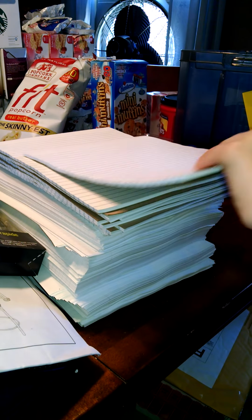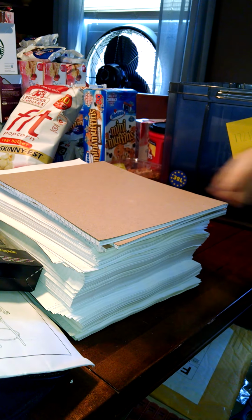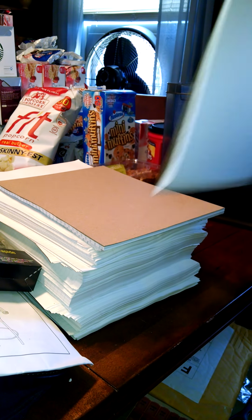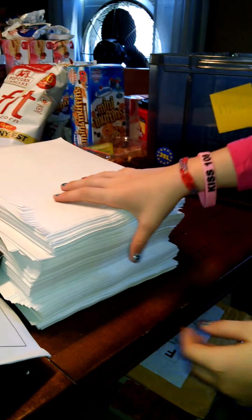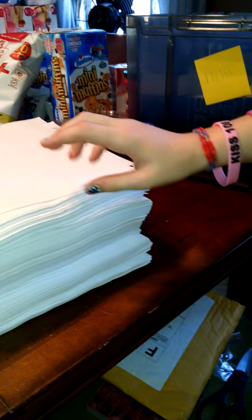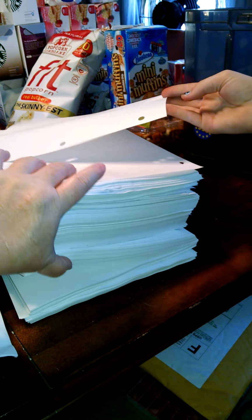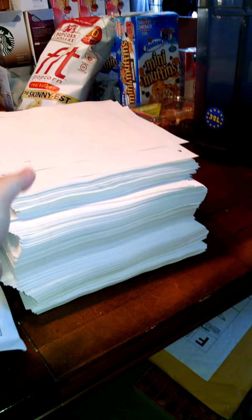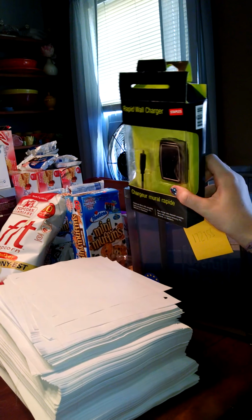1, 2... And then 12, because Austin already used one. And then we have a whole bunch of loose leaf paper. Look at that. The package was messed up, so we just took it out of the package. But look at this stack. There has to be several hundred. And then we have this rapid wall charger that Austin actually found. Rapid wall charger, so we'll see what we're going to do about that.